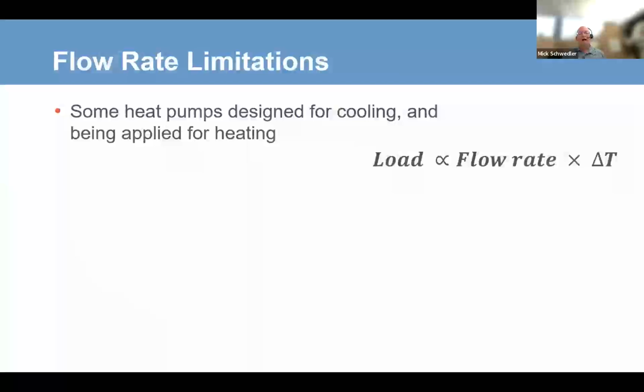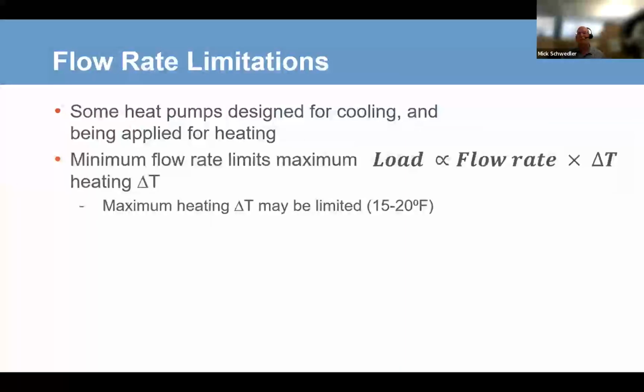Next, a lot of the heat pumps that we're using today were designed for cooling and now are being used to provide hot fluids. The bad news is, we know that the load being taken care of is the flow rate times the temperature difference. It's proportional to those two variables. But if a unit was designed for cooling, it has a minimum flow rate through that heat exchanger. That minimum flow rate is there to give good efficiency and good, consistent heat transfer. So if we go below that minimum, we get poor heat transfer, poor efficiency, poor control. So we need to stay above that minimum.